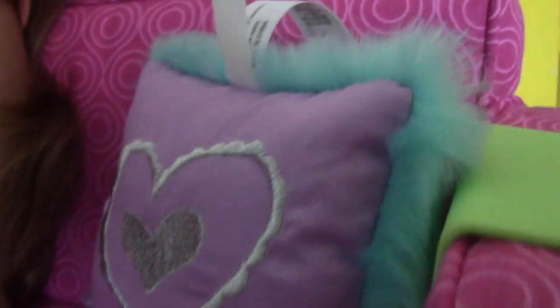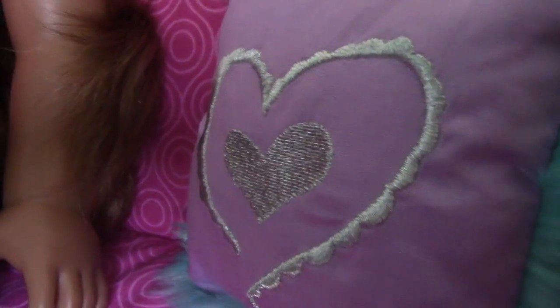So, when you first look in, okay, there's a couch with some designs on it. This is a Truly Me couch from American Girl. It has purple pillows with blue fuzz and a silver heart. It's metallic. There's also this cool little table thing that you can slide on the armrest, and it's like a table. And you can put drinks or the remote on that.